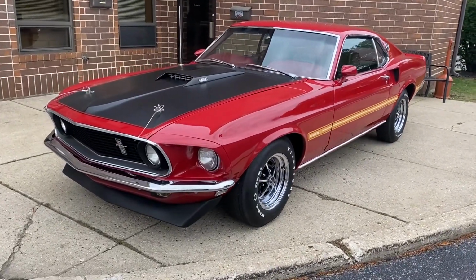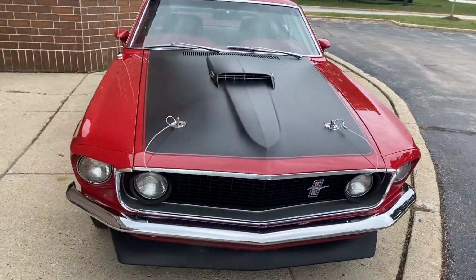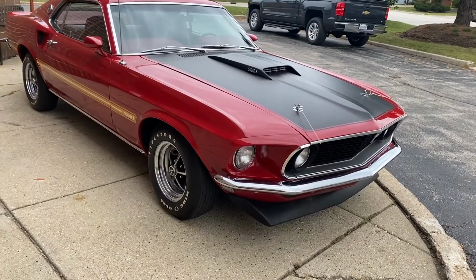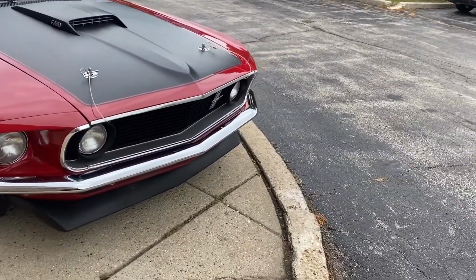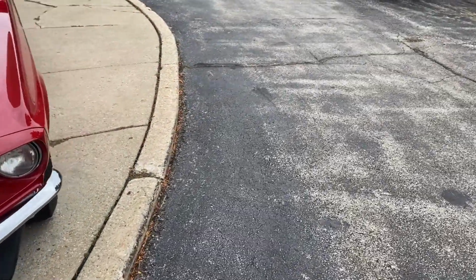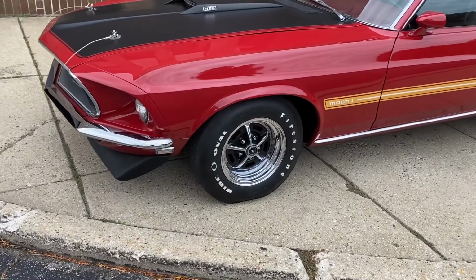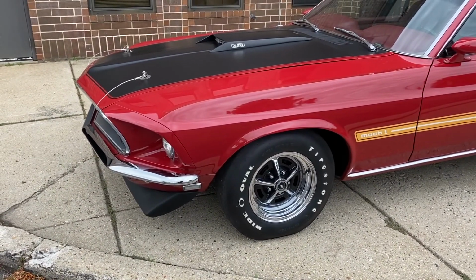Like I said, 69 Mach 1, Q code 428 Cobra Jet, finished in factory colors. I'm going to walk around it, tell you about the car. Like always, I'll point out what I see, and we'll drive it, and I'll tell you what I know about it. I know that in 2014, it was sold at Barrett Jackson, and it was restored two and a half years prior to it.